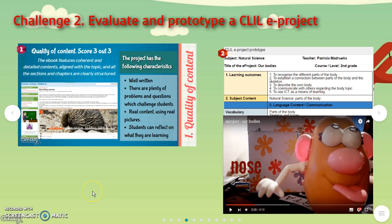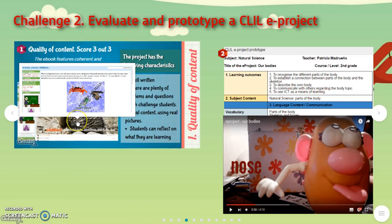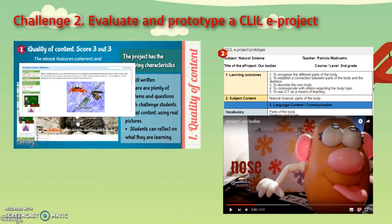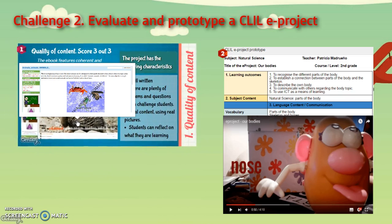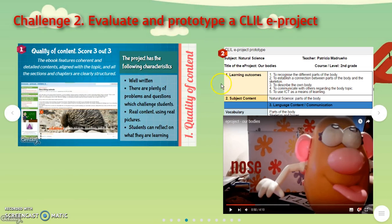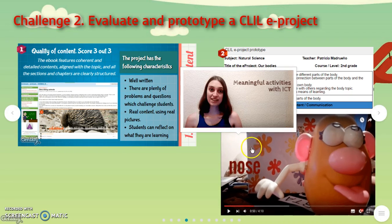Then we had to do another challenge, called Evaluate and Prototype a CLIL e-project. In this sense, the first thing I had to do was to evaluate an e-project a peer did last year, following a given rubric. In my opinion, he did a fantastic job. Moreover, I had to create my own prototype of a CLIL e-project, so I had to define my outcomes, methodology, and assessment. The principal task was to create a video in which I showed all these didactic aspects.